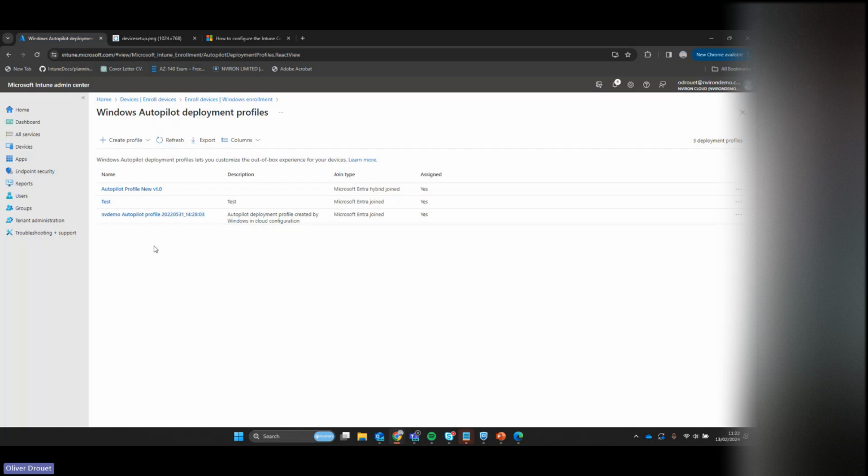Okay, so I'm going to go back to the admin center now. So that there is a deployment profile. That's just a little bit of the configuration that you can do in Intune, and specifically in this case, Autopilot. Now, what I'm going to do is go a little bit further over, and we're going to go to configuration profiles.